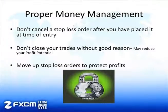Don't close your trades without good reason. Same thing. Well, again, it hasn't hit my limit, but now I'm starting to get scared, because I think this might reverse on me, and I want to lock in these gains. I have a winner. Let me just take the winner right now.